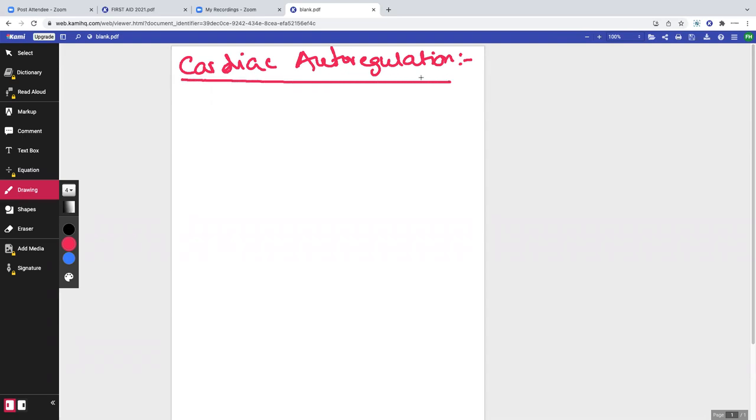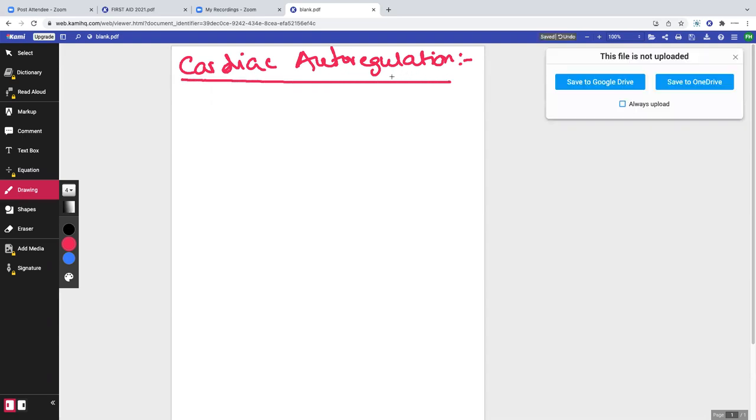Next one is, let's talk about some things over here. Okay. Let's talk about cardiac autoregulation very quickly. Cardiac autoregulation. Okay, so cardiac autoregulation, let's talk about this.